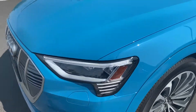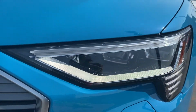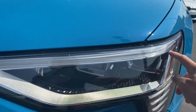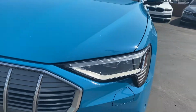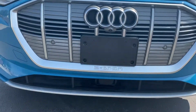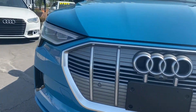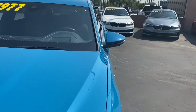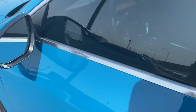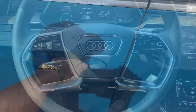But coming back up to the front, we got the LED headlights with that sweet thing that Audi does. They like to use these kind of strip LED bars, and they just make the car look incredible. We got lots of parking sensors all throughout the exterior of this car. Let's take a look at the interior. We got blind spot monitors and keyless entry.